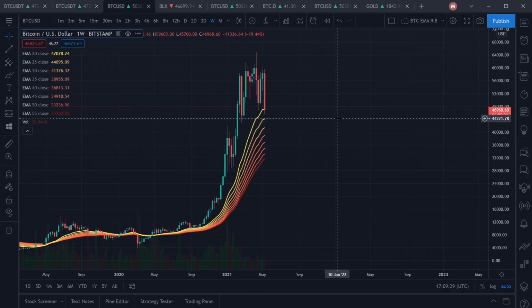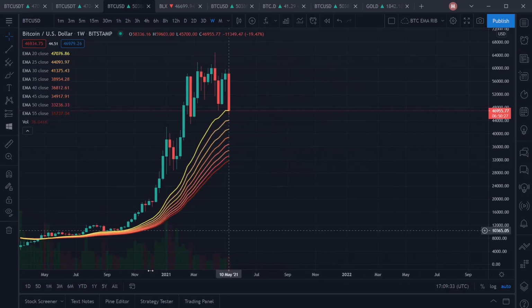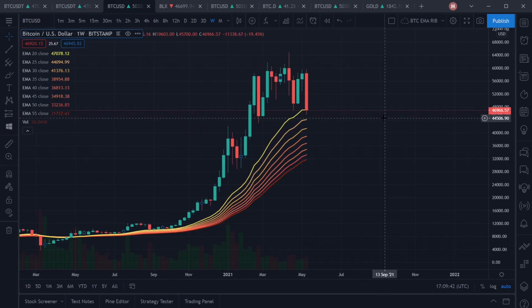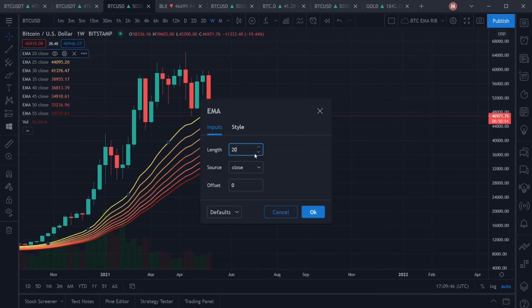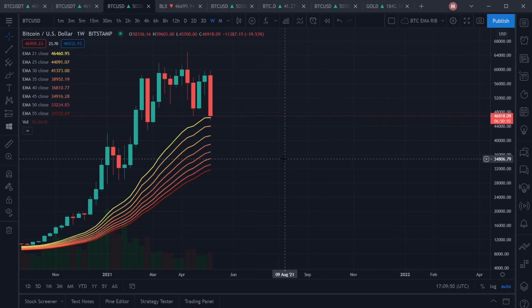I just want to talk about the bigger picture once again. We always want to zoom out and see what's happening. So we have the 20 EMA, or if you guys want, we can do the 21 EMA, but it's not really a big difference. Right now we're going to adjust it so it's 21 for everyone. There we go. So 21 EMA, where is it at?